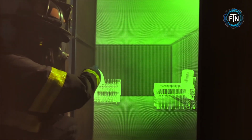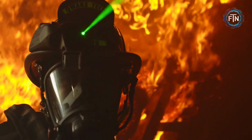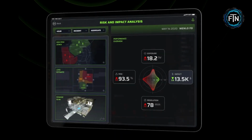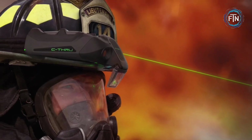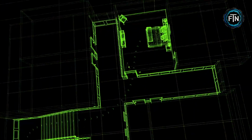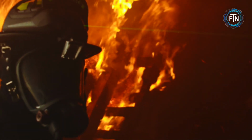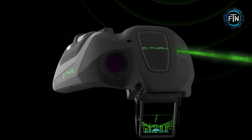C-THRU also allows firefighters to communicate with each other using data transmission, which is more advanced than traditional push-to-talk radio communication. C-THRU has been labeled as a game changer, allowing firefighters to find people who are trapped in fires twice as fast. The augmented reality navigator can also provide directional cues to its users to help retrace their steps back the way that they came into a space. It also has a Mayday function that requests immediate assistance for firefighters who become lost.